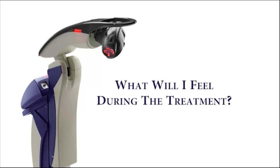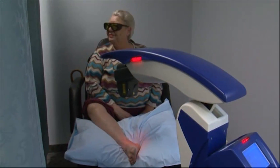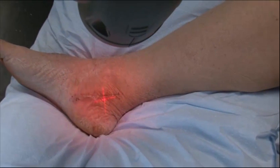What will I feel during the treatment? You as a patient feel nothing. You don't feel warmth, you don't feel needles jabbing, you don't feel itching, you feel nothing. When I focus the machine, it shines a light, and then you get up and get dressed and you leave. And hopefully after that you feel better.